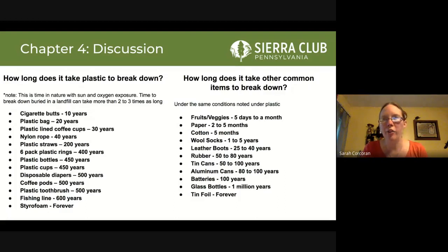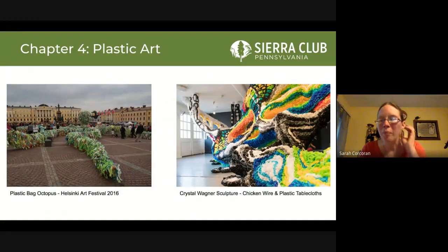But instead of just throwing away or recycling those plastic materials, there are other ways that you can get creative with your plastic waste. In the book, they made a giant turtle sculpture out of plastic bottles. And there are lots of artistic solutions for the waste that you already have in your home. You can upcycle it into art. These are 2 examples that are made by artists. The colorful sculpture on the right is made out of chicken wire and used plastic tablecloth. And the green sculpture on the left is an octopus made out of nothing but plastic bags.